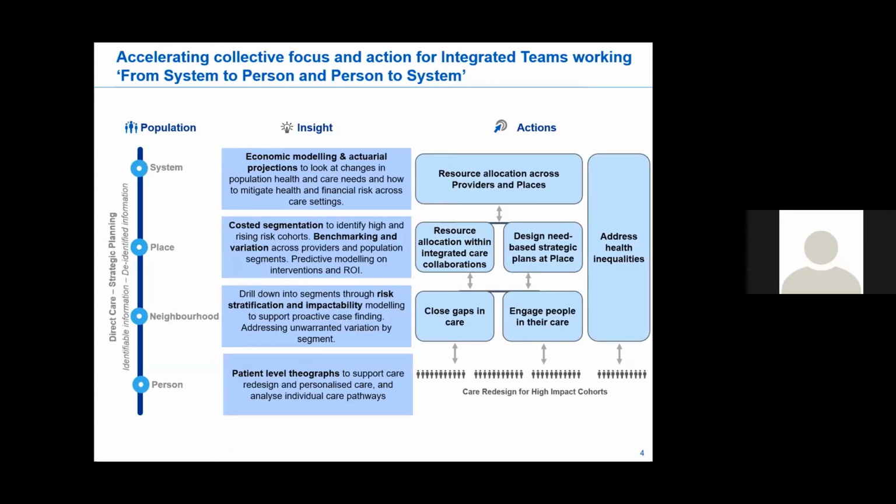Thanks. This slide just shows a little bit more about some of the insight that's used in the program. So there's economic modeling and actuarial projections at a system level to help with resource allocation. At a place level, they'll do costed segmentation and some benchmarking. Further down at a primary care network or neighborhood level, they'll use some risk stratification really to try and narrow down on those cohorts that they want to focus on. The next slide, please, Janine.